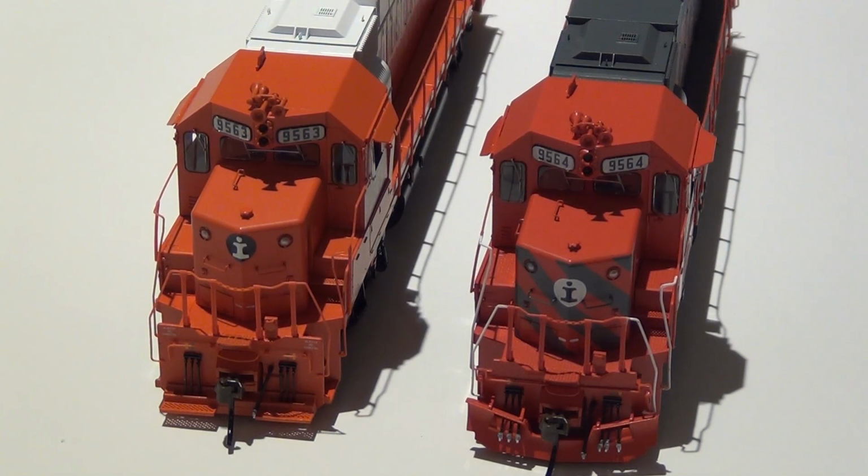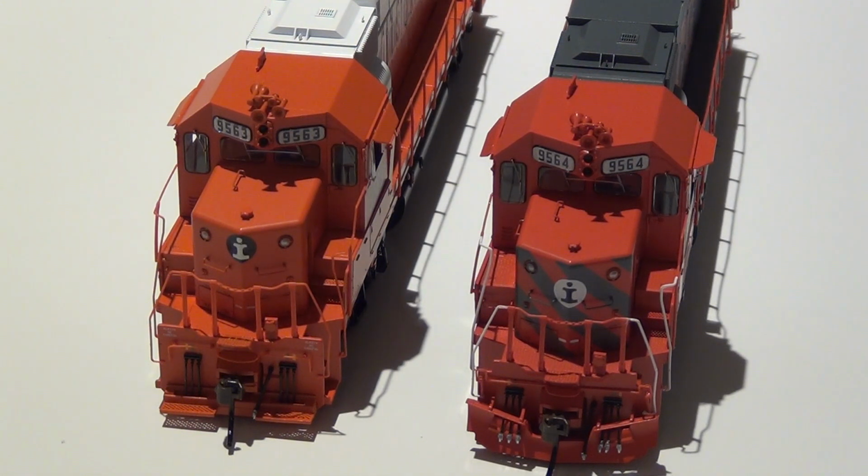The orange and gray unit, Illinois Central Gulf actually used a slightly darker shade of gray when they painted these, and Athearn did accurately capture that reproduction. This one is a little bit different. The 9564 on your right, it does have a snowplow in the front as opposed to the footboards. But we'll go through and just take a look at this one real quick as well.